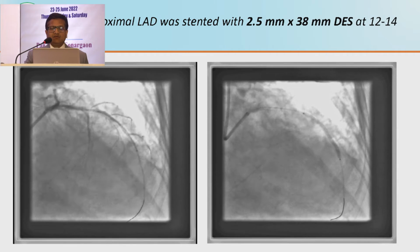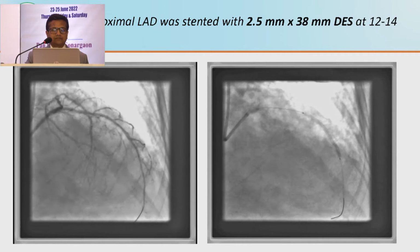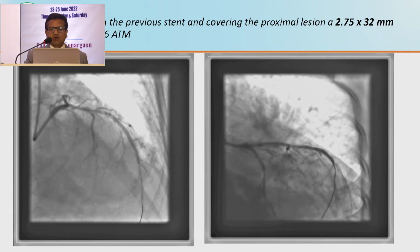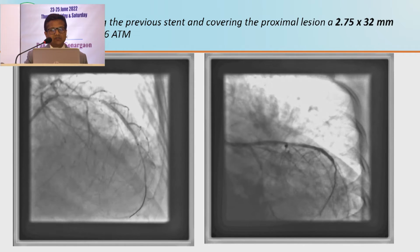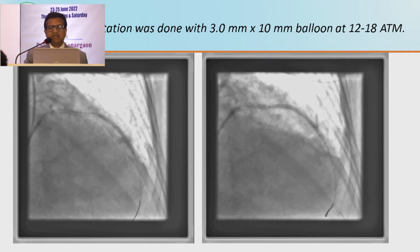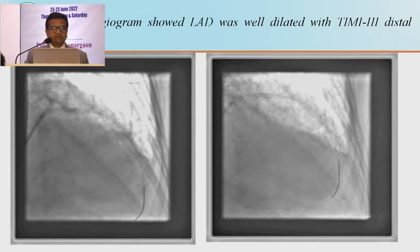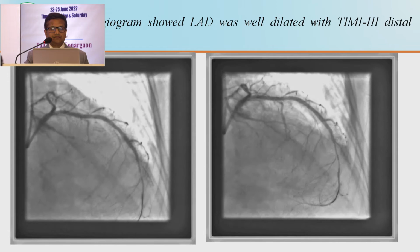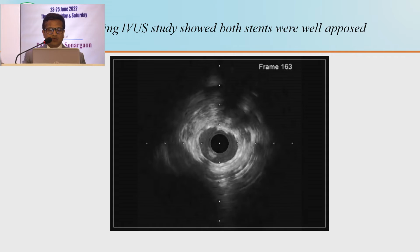And then mid to proximal LAD was stented with a 2.5 into 38 millimeter DES at 12 to 14 ATM. And overlapping the previous stent and covering the proximal lesion with a 2.75 into 32 millimeter DES at 12 to 16 ATM. Post dilatation was done with a 3 into 10 millimeter balloon at 12 to 18 ATM. The final angiogram showed LAD was well dilated with TIMI 3 distal flow. This is the post stenting IVUS showing both stents were well apposed.